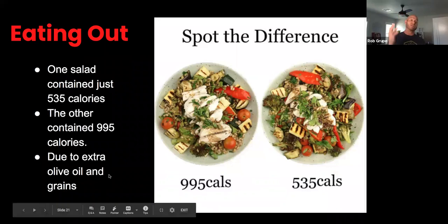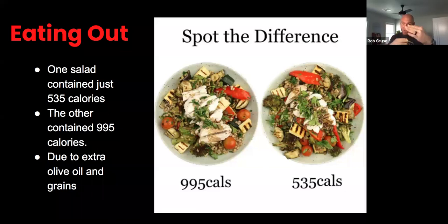So guys, when you're going out to eat, what you're eating might be in MyFitnessPal and it might say a certain number of calories, but I promise you, the guy in the back making the food is not worried about what MyFitnessPal says. He's worried about making sure you come back to the restaurant. So he wants the food to taste good, which means there might be added oils, sugars, and stuff like that. So just know when you go out to eat, you're guessing.